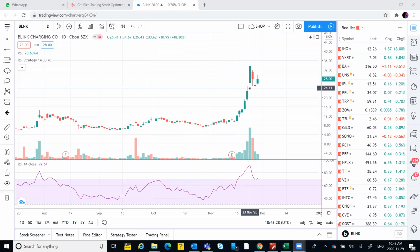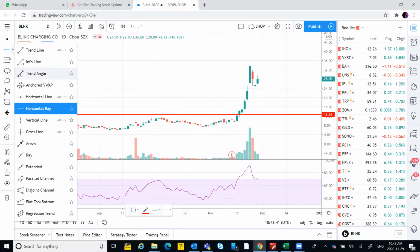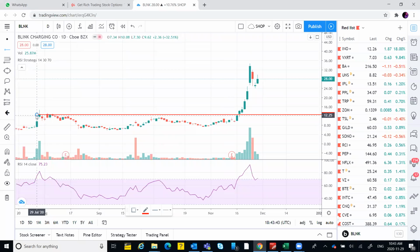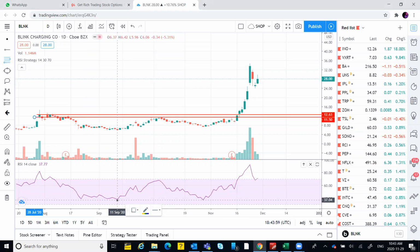So now currently it is under correction. This can be the next buying level for this, 12, 12.6, or if we go a little down, around these levels. So 11.5 to 12.6 could be a buying range. In this range, you can look for this stock, and by that time RSI will also be cooled off.